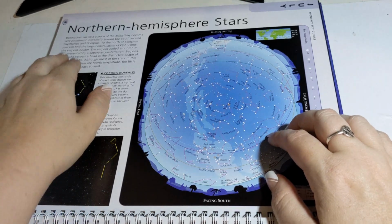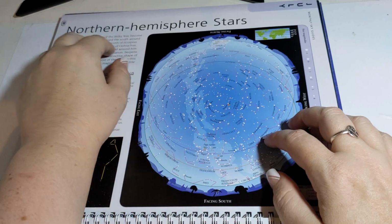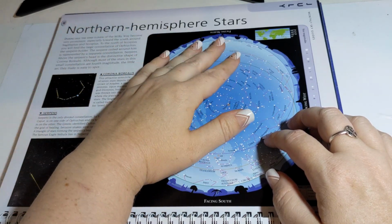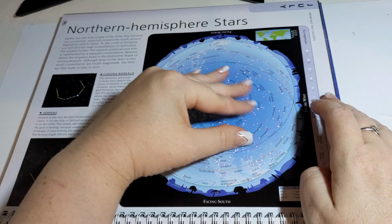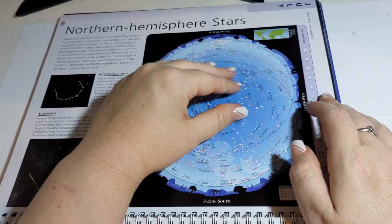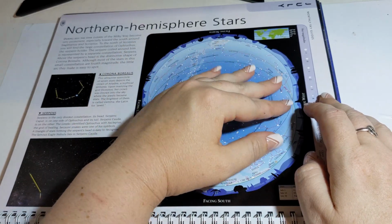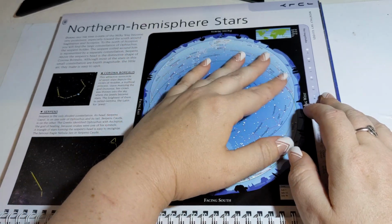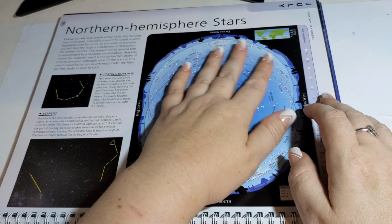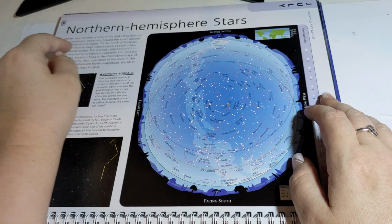First, we're going to look at the northern hemisphere stars, then the southern hemisphere stars. Then we'll look at one of the more prominent constellations at this time of year. And then we'll learn a little bit more about our solar system. So let's just dive right in, starting with the northern hemisphere stars.